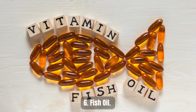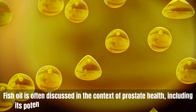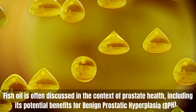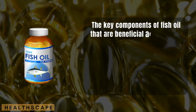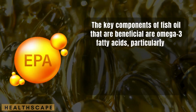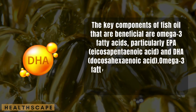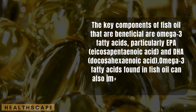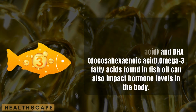6. Fish oil. Fish oil is often discussed in the context of prostate health, including its potential benefits for benign prostatic hyperplasia, BPH. The key components of fish oil that are beneficial are omega-3 fatty acids, particularly EPA, eicosapentaenoic acid, and DHA, docosahexaenoic acid. Omega-3 fatty acids found in fish oil can also impact hormone levels in the body.